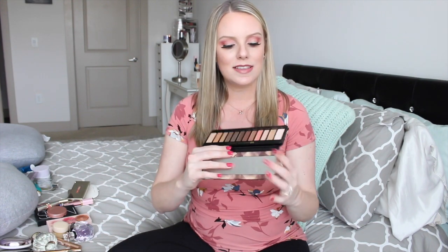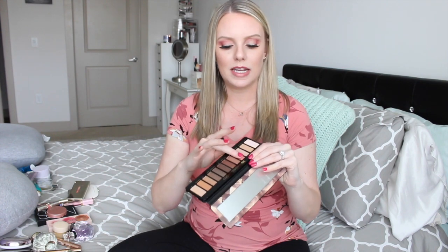I'm just kind of dipping my toes in this, but I do really like this color Retro, which is a really pretty kind of like pinky coral, which is nice for the spring and the summer.